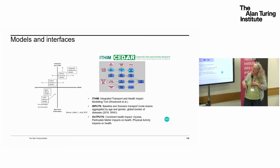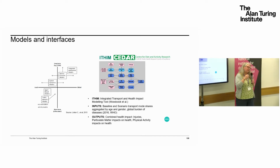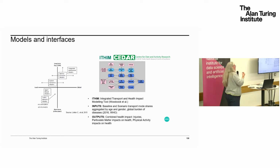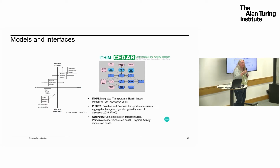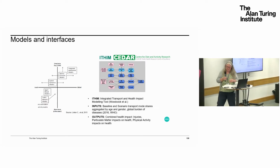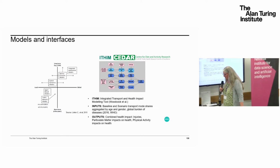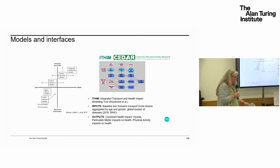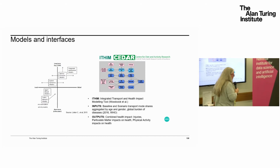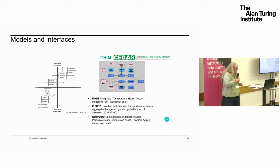The outputs give you a combined health impact: injuries, exposure to particulate matter, and physical activity impacts on health. So you can see how it's important now for transport. Here we're looking at the health impacts of transport in terms of physical activity, but also your exposure to the environment of pollution and road traffic incidents. What we did with this model is we used our track and trace data, the data we'd got from our mobile app. We updated it so that we had the global disease burden for the actual region where people came from, the northeast, as opposed to where the model had been developed, which was California.